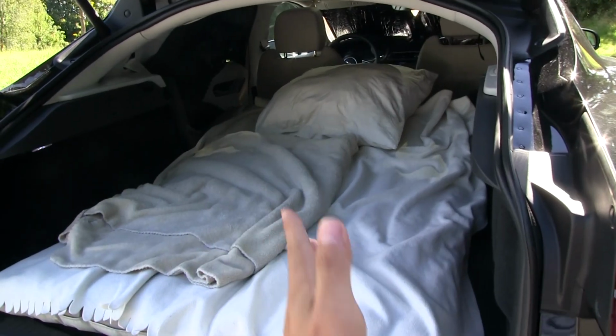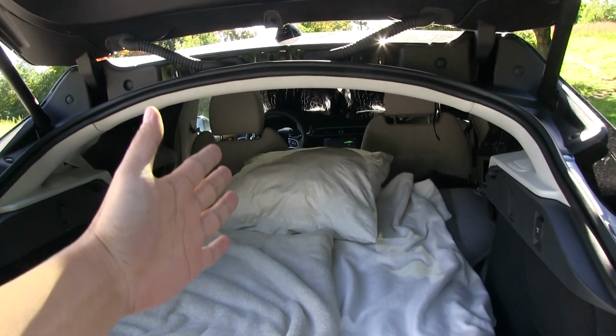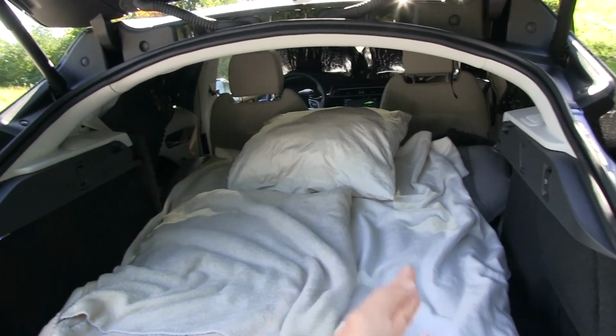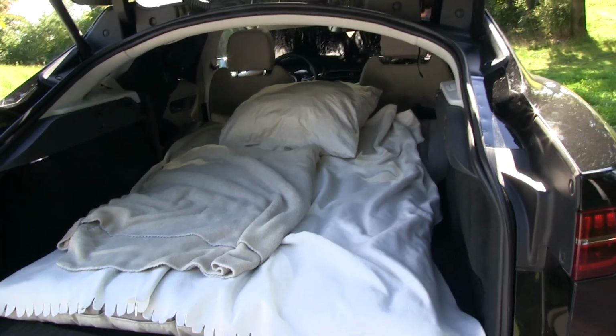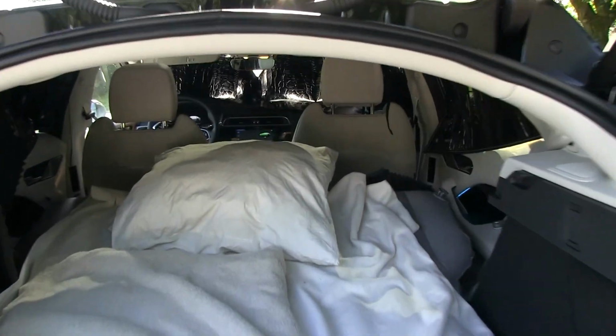I have to sleep like this, you know, unless you can sleep in the middle there, and then you have two Asian girls, one on each side. That also works. It's kind of tight, but yeah. So it depends. I mean, you see that I haven't pushed the seats forward. If you push the seat forward, then you will have more space.